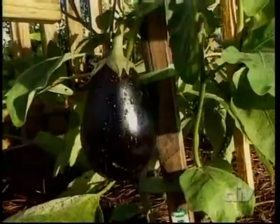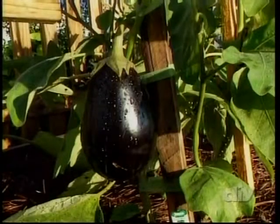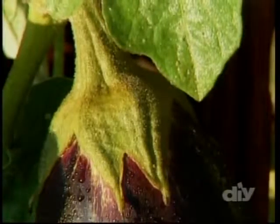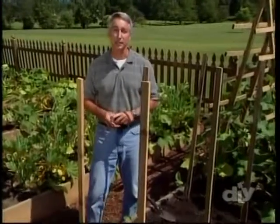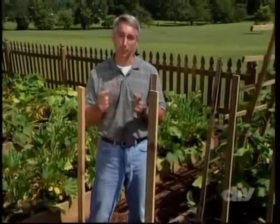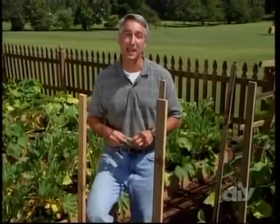But you can imagine one heavy fruit or a number of fruits on one side can bend the plant over, and then the little capillaries are cut off that supply the energy and the food to the plant. And I wouldn't want to lose my plants to that. So just pay attention because once the plants start setting fruit, things really start to happen fast.